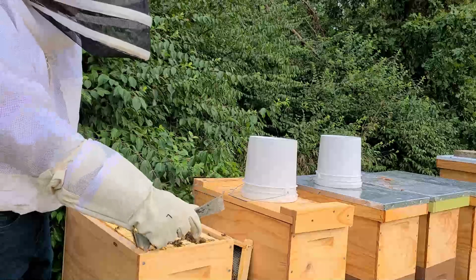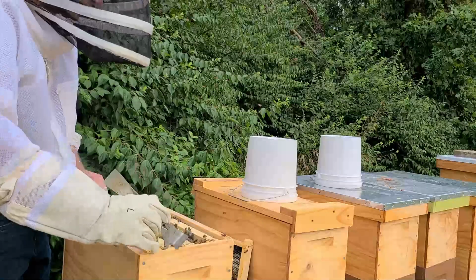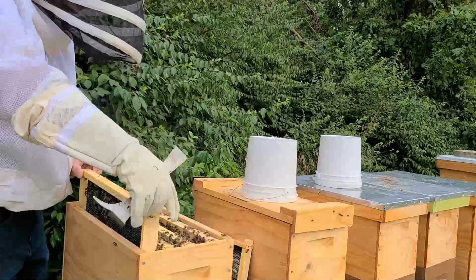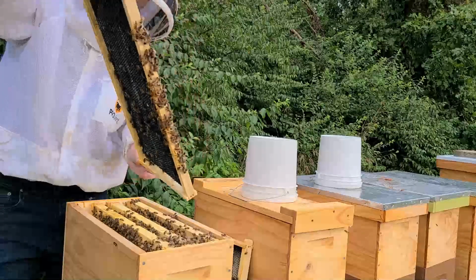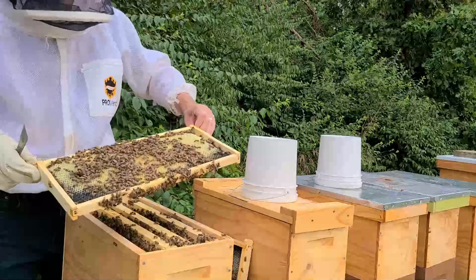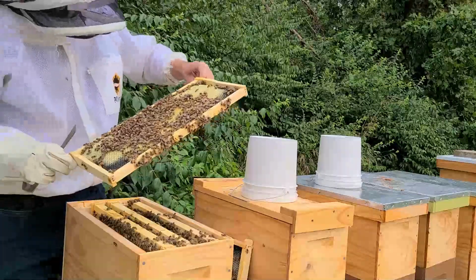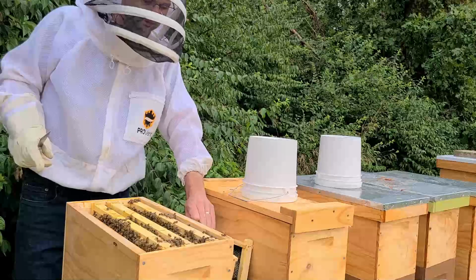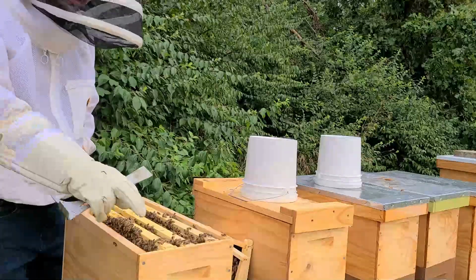I'm guessing this frame down on the end is not drawn out either. Yeah, this whole side isn't complete. This side, they pretty much drew out most of it. So it's good to see that they are drawing out some.